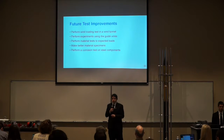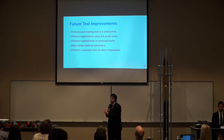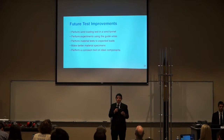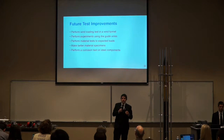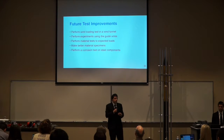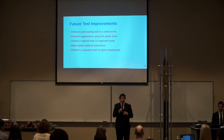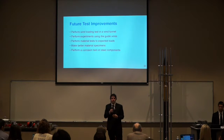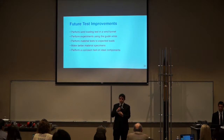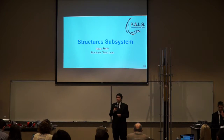We'd also like to make better test specimens. We saw that some of them failed in the grip section, and they may have had strain hardening due to cutting with the bandsaw or some heat treatment due to sanding with the belt sander, and thus we want to make sure that those specimens are the best we can make them. We'd also like to perform tests to see how the launch pad would handle the high corrosion environment of the launch setting. Now I'd like to invite Isaac Perry up to talk about the structure subsystem.